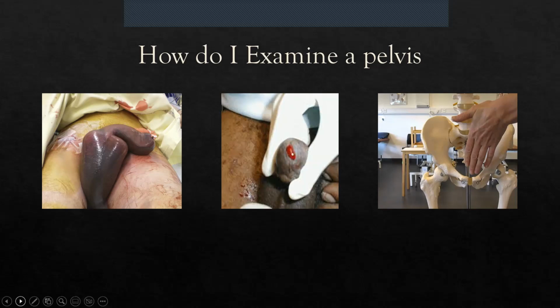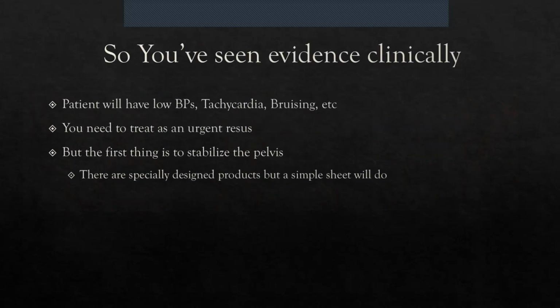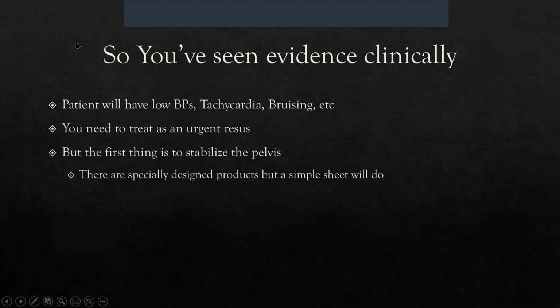So these are the types of things that we look for. You're examining the symphysis pubis, you're examining for bogginess, you're looking at the urethral meatus, and you're going to do a PR, and you're going to look for bruising around that area as well. Okay. So you've seen evidence clinically of what the patient may have. Now, what do you see as well?